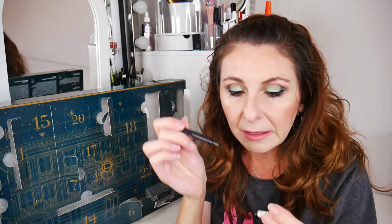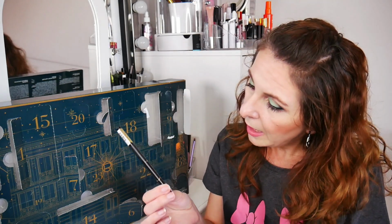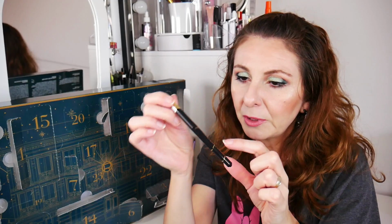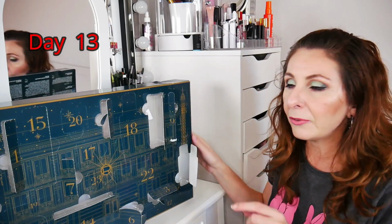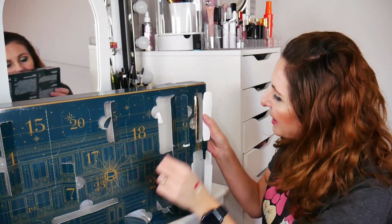I think I have had this prior. I don't remember exactly, but I know their liners are really good. And I actually love the packaging. It's really luxurious. If you did not see that here it's written L'Oreal, you would think that this is like an 80 bucks liquid liner. On the top of the Eiffel Tower, Tour Eiffel, if you want to say in French. I'm excited about this.